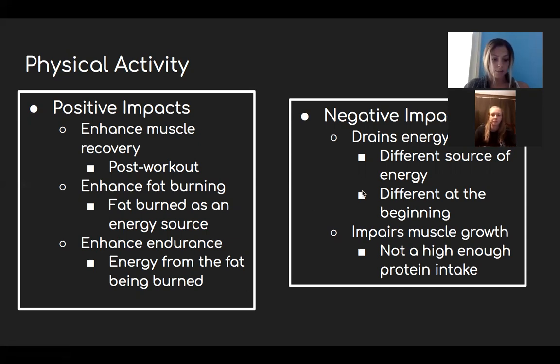And then it has negative impacts as well that have been claimed. It drains energy levels because you have a different source of energy that could actually make it harder to utilize that energy, and it exhausts an athlete quicker. You're more likely at the beginning of this diet to see these negative impacts because your body is still getting used to these different energy sources and it's transitioning into everything.